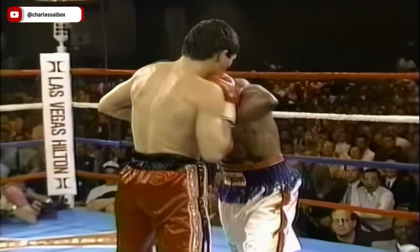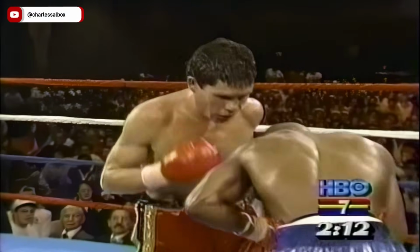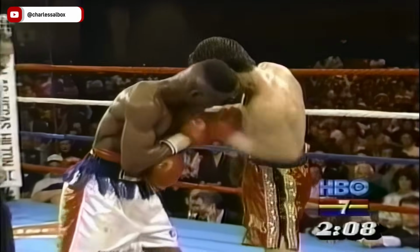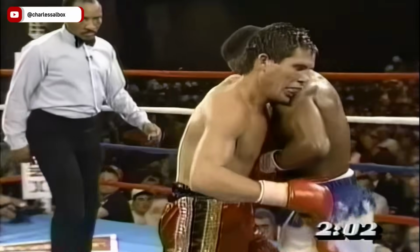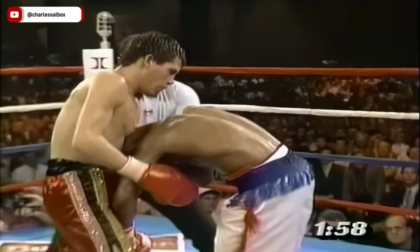Chavez buckled. Chavez is damaged by the first minute of this round in which Taylor has landed at least three solid left hands. Chavez appears to be totally discombobulated here. He's not throwing combinations. He's not throwing body shots. He's looking for that one shot to the head. I think at this moment he may just be trying to clear his head.